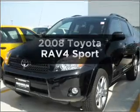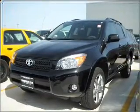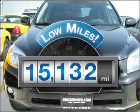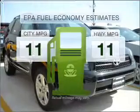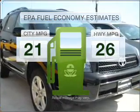Imagine yourself in this 2008 Toyota RAV4. If you're looking for a first-rate auto, this one could be yours today. Low mileage is an important factor in your purchase, and this vehicle delivers a low odometer reading. Save your money. Make fewer trips to the gas station to fill your gas tank when driving this fuel-efficient vehicle.